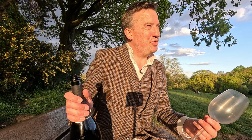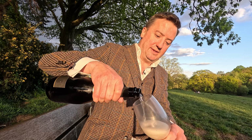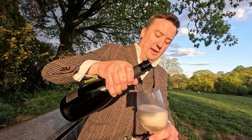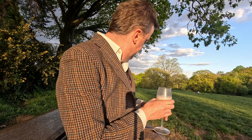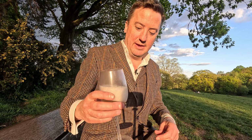This has had 3 and a bit hours in my fridge, and since then it's just been in that freezer jacket thing, ice jacket, whatever you call that thing. So I hope it's a reasonable temperature.